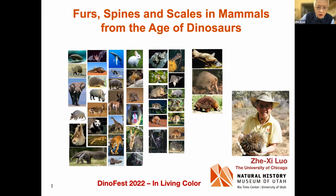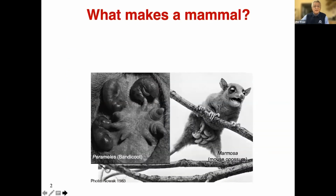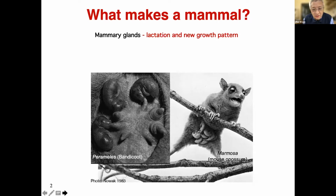Okay, so one of the great questions is, if we have all these diverse skin structures, how do we define a mammal? Let me rephrase it: what makes a mammal from the perspective of skin structure? The first important feature that makes us mammals is that all female members have functional mammary glands for lactation of the young. Because of this evolutionary innovation, our young, our fetuses, grow in an entirely different mode as compared to all other non-mammalian vertebrates. But mammary glands are just one variety of skin glands that are related to the hairs.